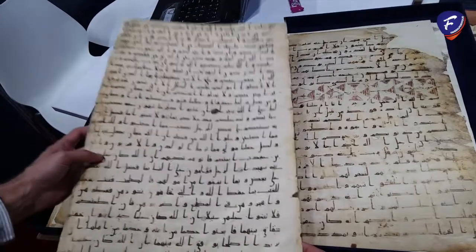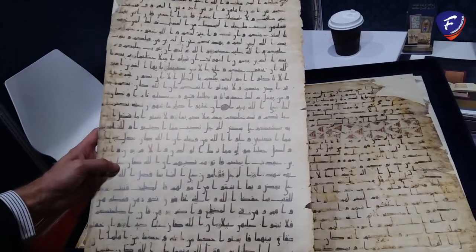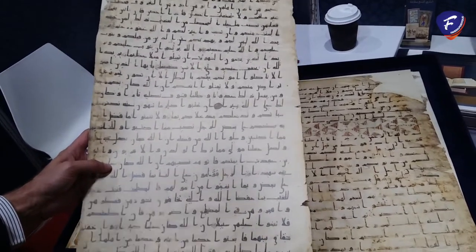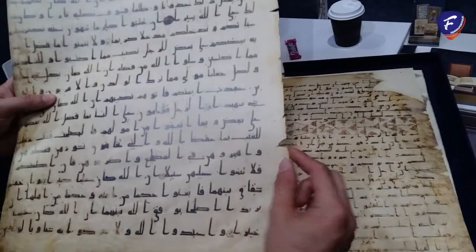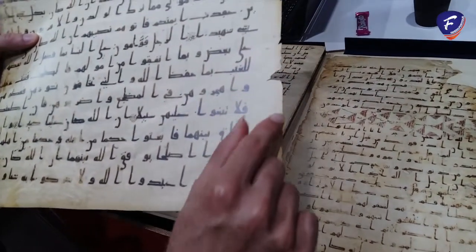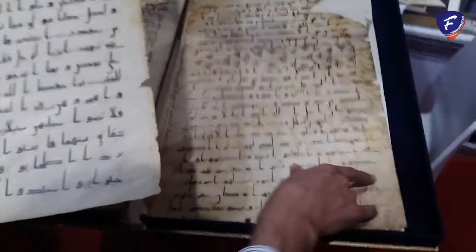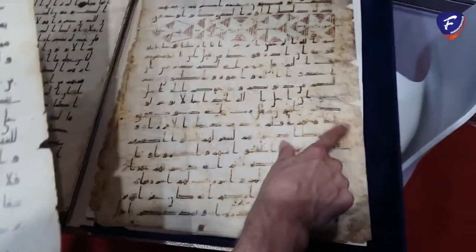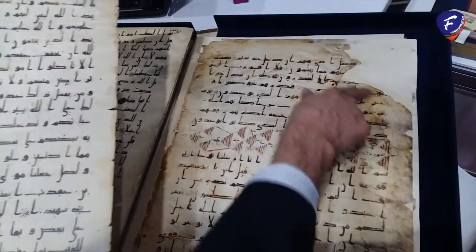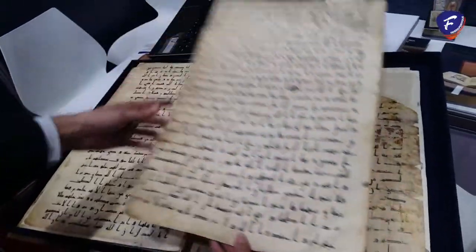What we produce is a facsimile edition. That means it's an exact copy of the original manuscript. So you can see every detail of the parchment, every change of colors. You see the pages have irregularities, darker areas, some cuts. Basically everything is the same as in the original.